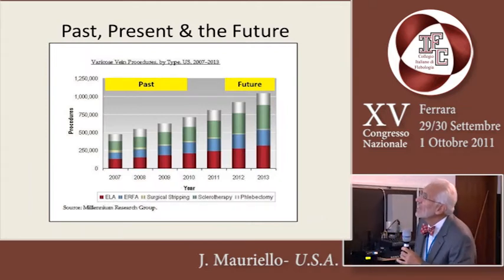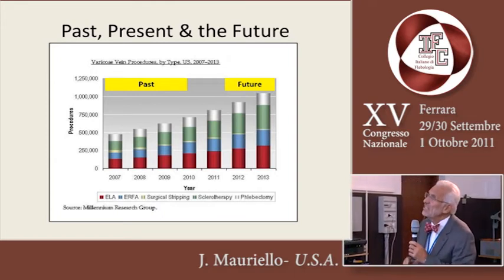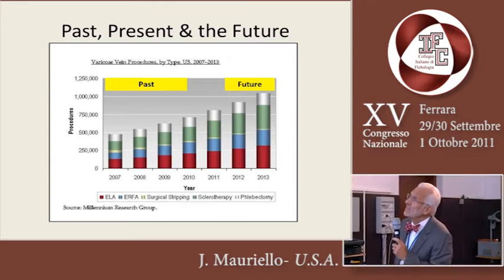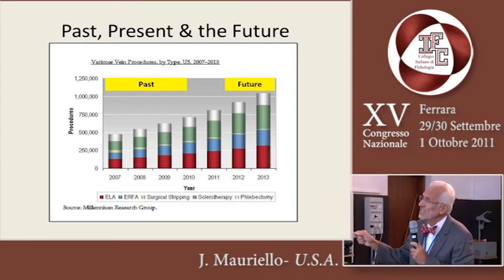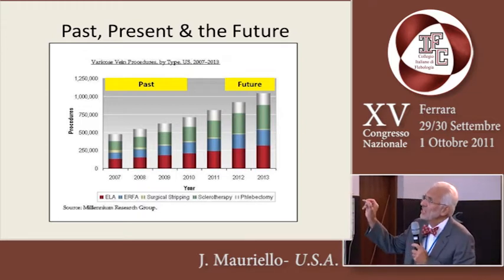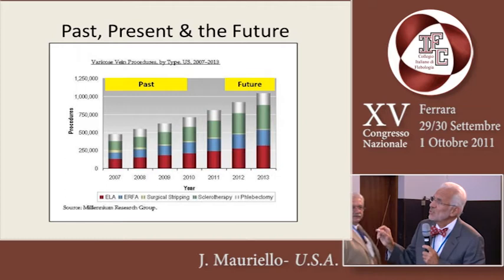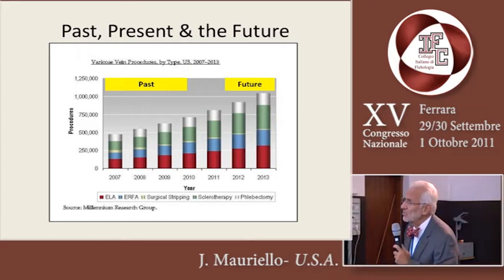Okay, thank you. We have seen in the United States an increase in the amount of vein procedures over the years, and it is now probably in another year or 2 years we will see over 1 million procedures performed.